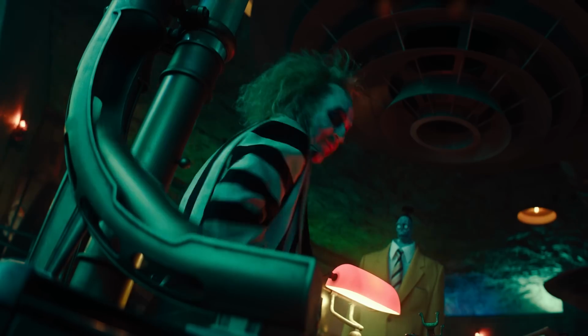The fun that everyone was having, I haven't seen that on a set in a long time. Everyone who worked on it, you could tell, really enjoyed showing up for work.